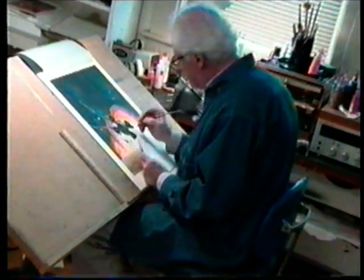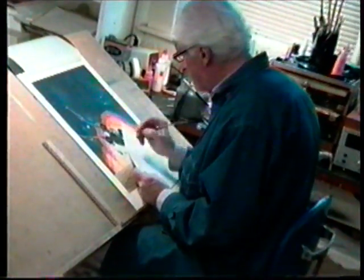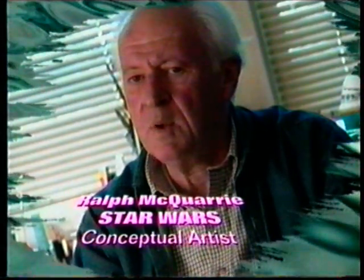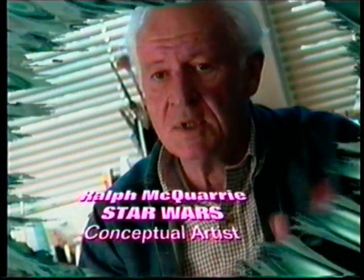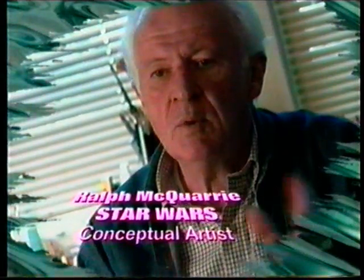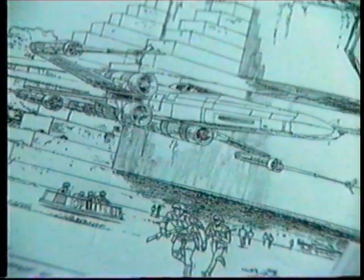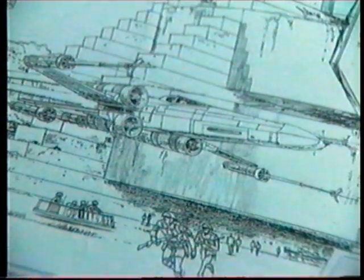George's idea seemed very ambitious to me at the time when he brought the script and presented me with the idea of maybe doing these paintings. They just told me, go ahead and read the script, and when you come to something you like that would make a good illustration, we'll make some pencil sketches, and then George would come and see me every couple of weeks and look at what I was doing.